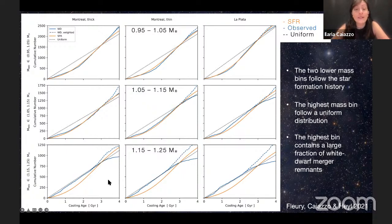And those merger remnants are changing the distribution because they have a delay. You're not forming the 1.2 solar mass white dwarf directly. You have to form two white dwarfs first, and then they have to spiral and merge. And so that introduces a delay that is diluting this distribution due to the star formation rate. So from this, we could figure that in this mass range, we have a large fraction, more than 50% of the white dwarfs in this mass range might come from mergers.